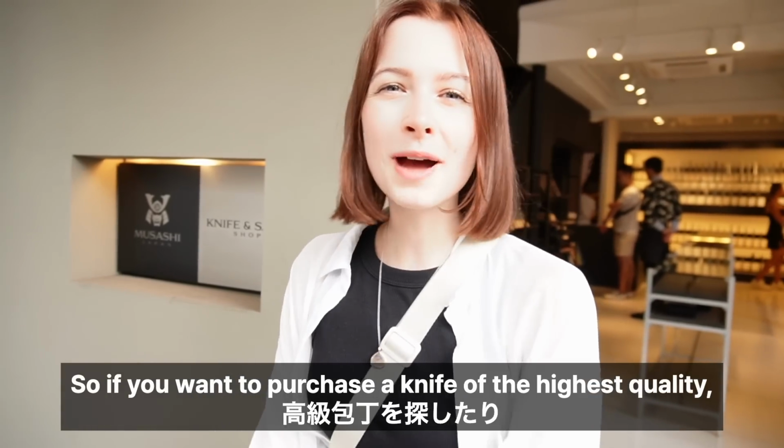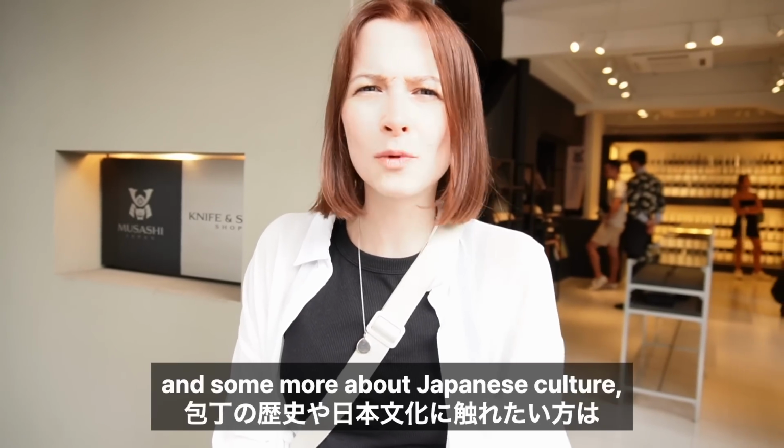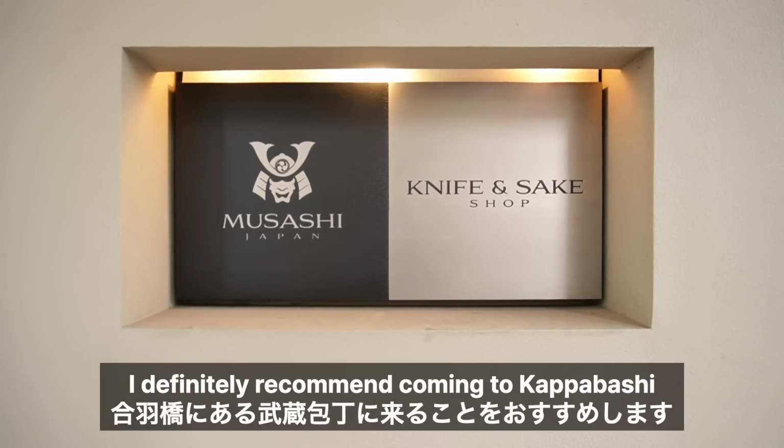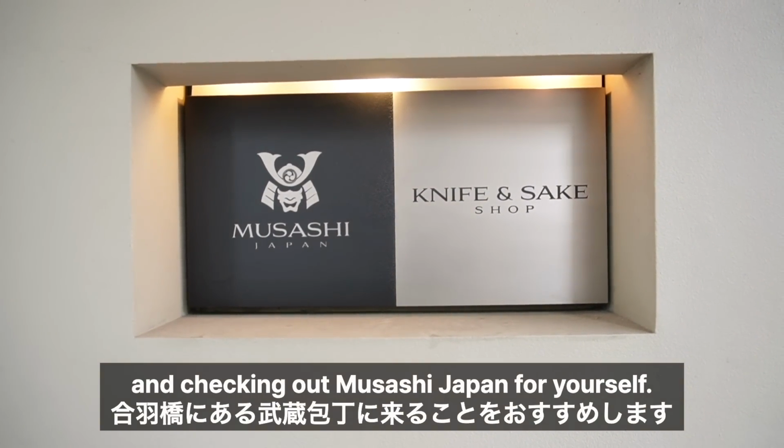So if you want to purchase a knife of the highest quality, or just learn about knives and some more about Japanese culture, I definitely recommend coming to Kappabashi and checking out Musashi Japan for yourself.